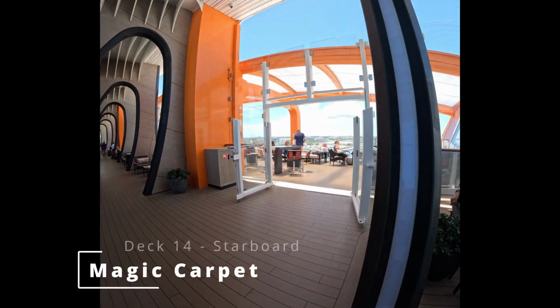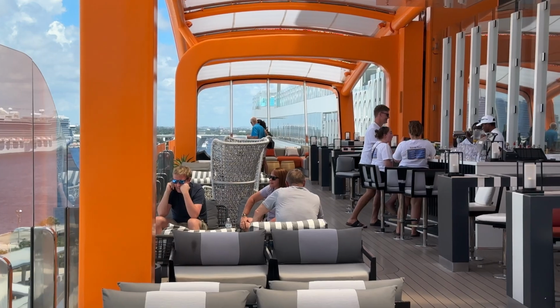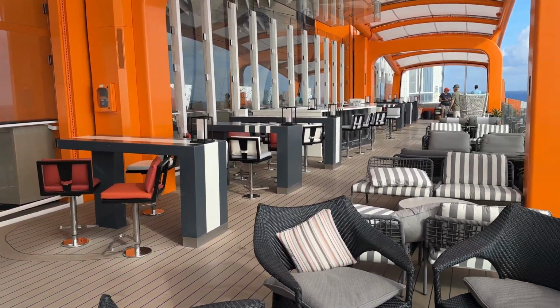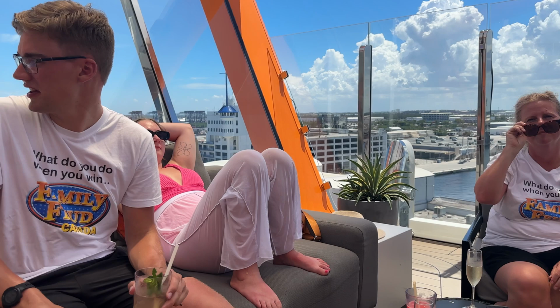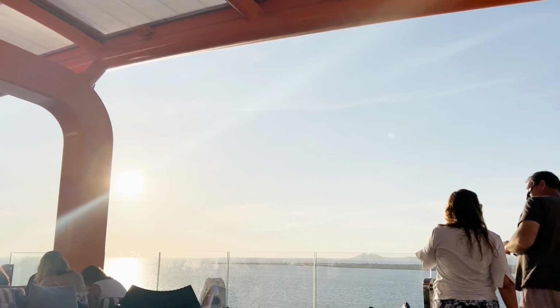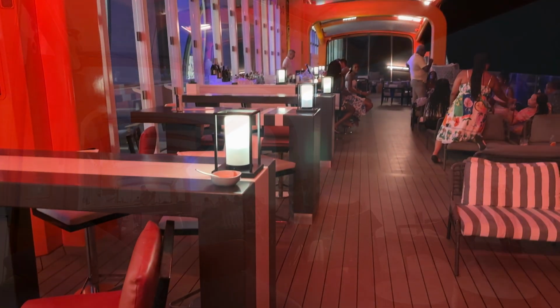Deck 14 is also where you will often find the magic carpet. This space is like an open-air elevator that extends over the side of the deck. The magic carpet can operate at a number of different decks, and it has a bar. Imagine an elevator with a bar. The magic carpet can act as the loading platform for tender boats, and it serves as a specialty restaurant on some evenings. Talk about a multifunctional space. We loved watching the sunset from here, and when the lights came on at night, it was beautiful.